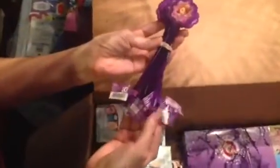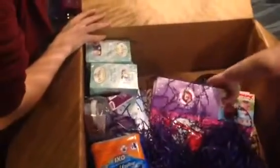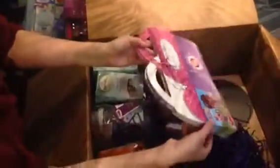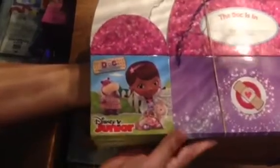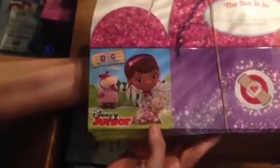You want to hand those to me, Caitlin? Are they wands? Yeah. Oh. I think there's not straws. Yeah, they are wands. I knew it. What's that, Caitlin? Papers of... Who's that? A doctor cake. One of your favorite characters. Sophie, this is Doc McStuffins. Doc McStuffins. We have the doctor's kit. We have lots of Doc McStuffins things. Cool.